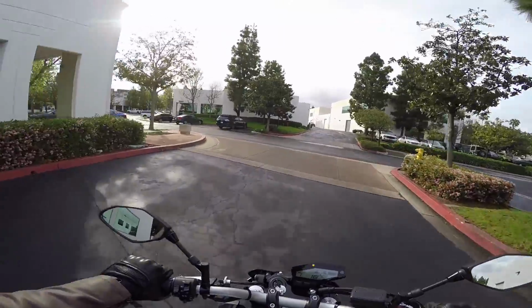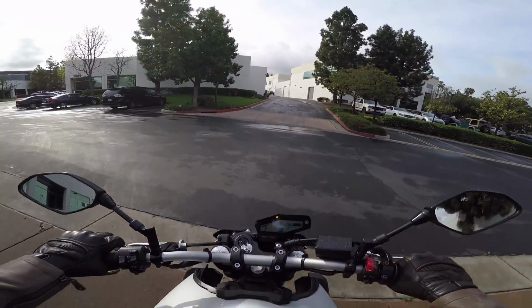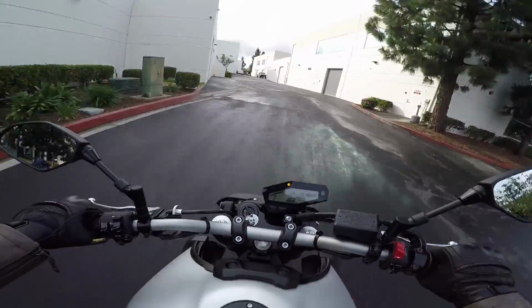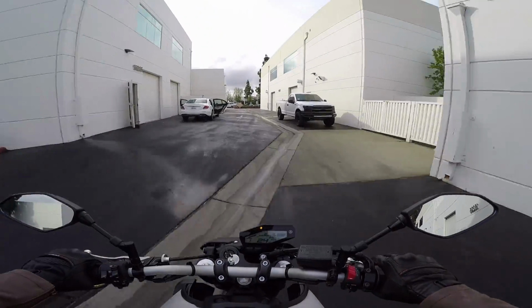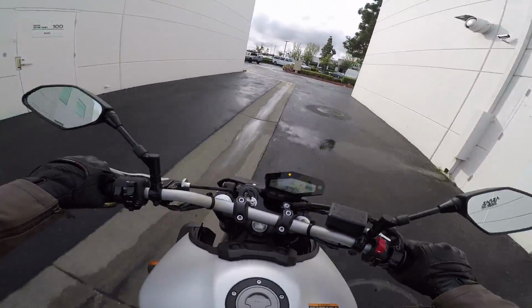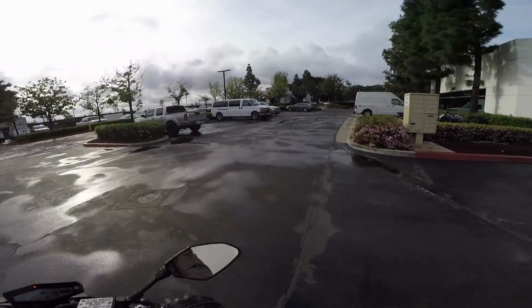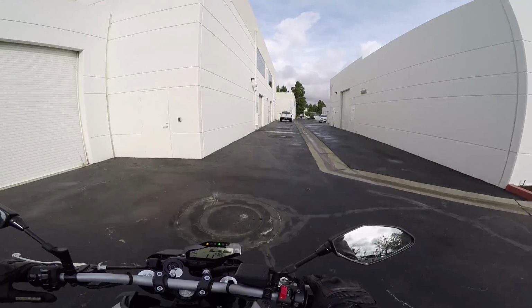Yeah, it is heavier on account of more fork components, I reckon, and also the ABS and TC and that kind of stuff. It's bound to make a bike heavier. Oh my god. I don't know what they made this parking lot out of, but it is dangerously slippery. Yeah, so it's a little bit heavier, and price, right?